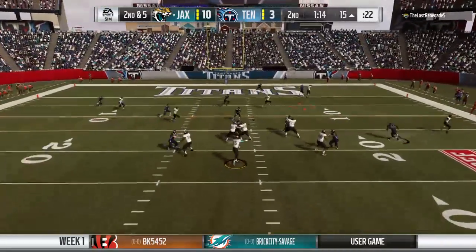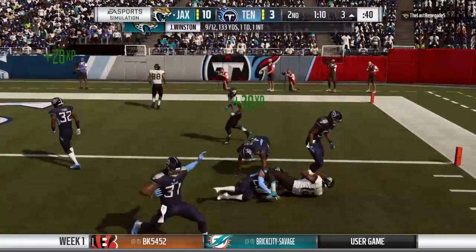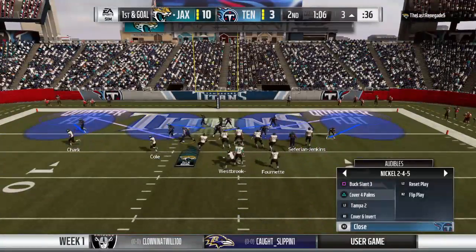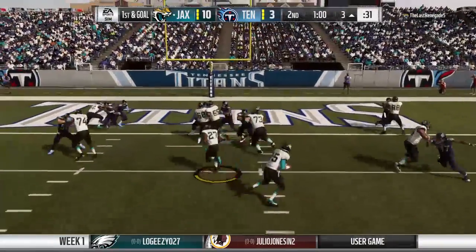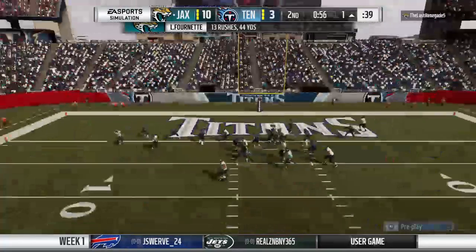Now a 2nd down throw for Winston. Wide open receiver, complete. And stopped a few yards shy of the goal line at the 3. 1st down, Jacksonville. The passing game looking sharp on this drive for the Jags. They'll try to punch it in with Fournette. And just a short gain that time as they're able to get him down.